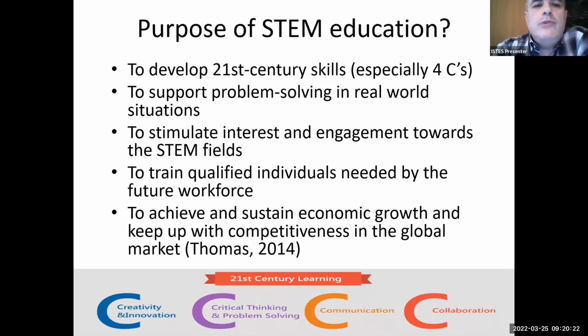What is the purpose of this approach? Actually, in the literature, there are several types of definitions of STEM, but the first two purposes are the most commonly cited. The first purpose is to develop 21st century skills, especially the 4Cs, which are creativity, critical thinking, communication, and collaboration, and to support problem solving in real world situations, to stimulate interest and engagement towards the STEM fields, and to train qualified individuals needed by the future workforce. And the last purpose is to achieve and sustain economic growth and keep up with competitiveness in the global market.